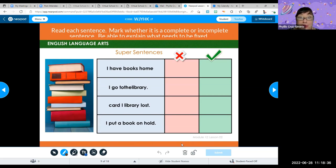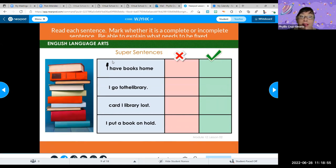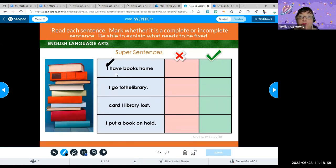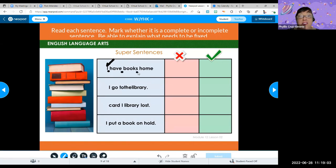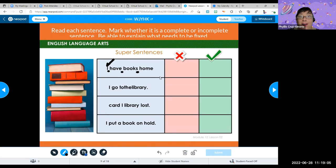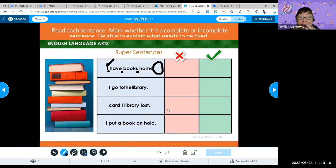So I'm only going to do one for you, okay? I'm going to do a boo-boo one, a red X one. So let's mark down. Let's do the first one. The first sentence, it says, I have books home. Okay, that's a good sentence. It has all the words I need. I do see a capital letter. That's good. I see spaces. Do you see the spaces in between each word? That's okay. Uh-oh, but I don't see anything on the end, no punctuation to end the sentence.